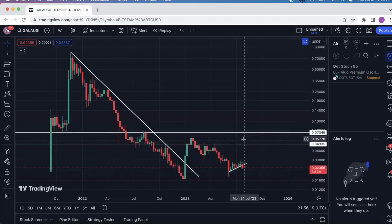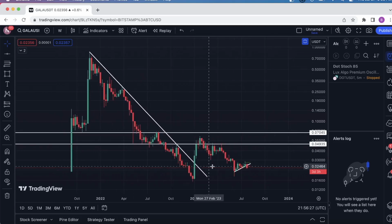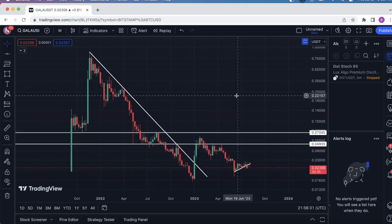I imagine if this breaks, you're going to probably come up here, maybe have a bit of a sell-off, come back here, test it as support. It might range in here for a little while before the ultimate breakout. Now, this could be a potential double bottom.